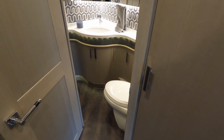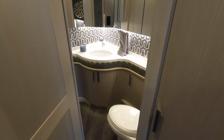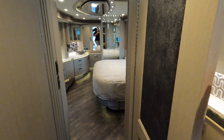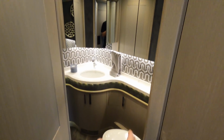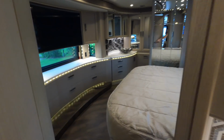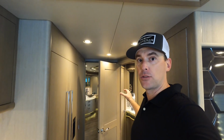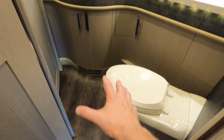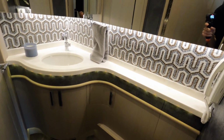Bathroom in the middle, or a half bathroom here in the middle of the coach. And the nice thing about it is you can close this door off and then still have access to this coach from the bedroom back here or from the living area. If you do have guests staying, you can kind of use that middle bathroom as a neutral territory. You've got the same wood floor here into the mid half bath.